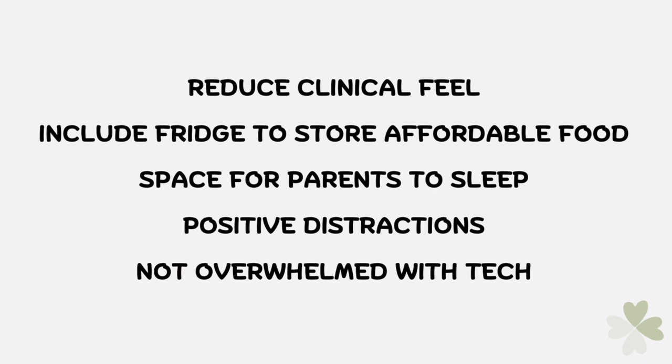Also, a comfortable space for the parents to sleep. Some positive distractions, like entertainment and pictures and things like that for the patients. And I also did not want to overwhelm the room with technology. They're already surrounded by a lot of strange equipment and machinery, and I didn't want to clutter the room or overwhelm them with all these new devices, so keep it simple and clean.